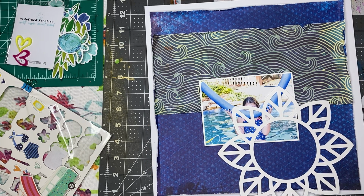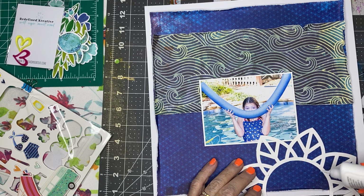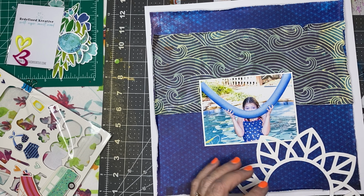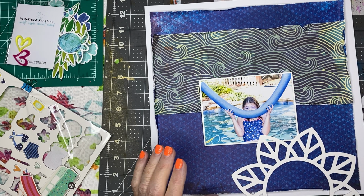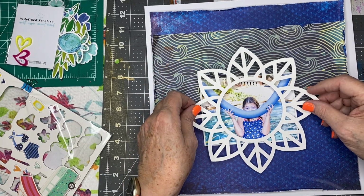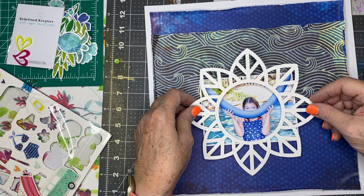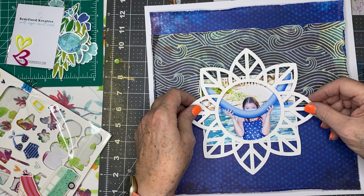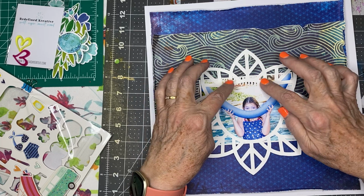I kind of hate to glue on top of my photograph. Oh, I was gonna maybe distress the inside, because I thought when I cut those little pieces out that I might have left little ridges there, but I didn't, so I'm not going to cut anything there. So let me center this properly. Okay, I think I've got it.